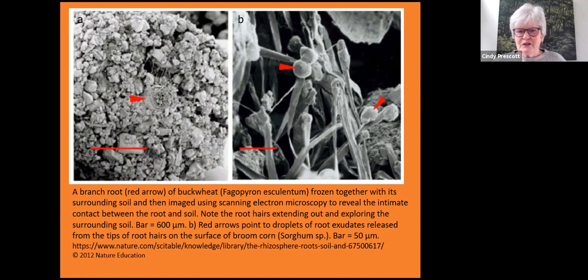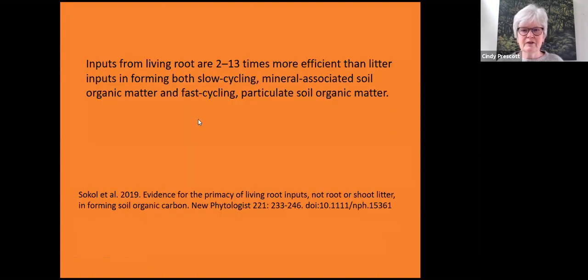Although we've always sort of known this happens, we have not until recently appreciated the sheer amount of material that roots release into the environment. This was a very recent study that elegantly showed that inputs from living roots are 2 to 13 times more efficient than litter inputs in forming both the slow-cycling, more stable organic matter, as well as the faster-cycling. They're all important sources of organic matter, but it seems like this material that comes out of roots is mainlined into microbial biomass, microbial residues, and then more stable soil organic matter.